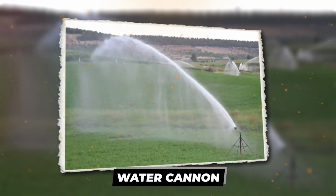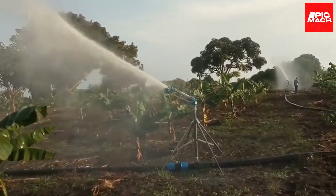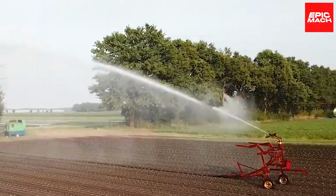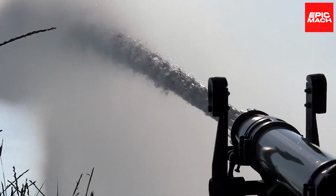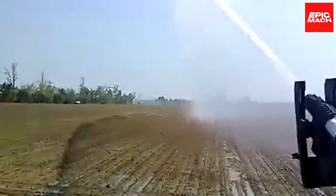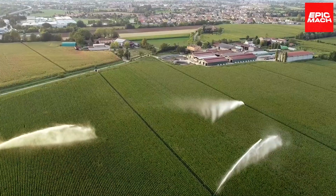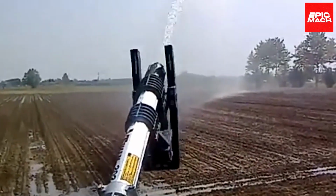Water cannon. With this high-powered water cannon, drought doesn't stand a chance. Using a pivoting cannon-like nozzle, it can spray huge quantities of water over vast areas. The long-range concentrated stream can irrigate fields evenly and efficiently. Crops get the moisture they need without a single rain cloud in sight, thanks to this agricultural powerhouse.